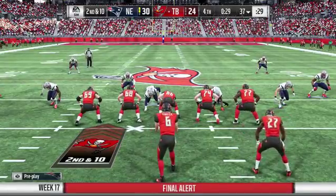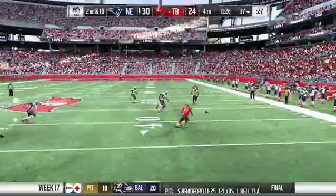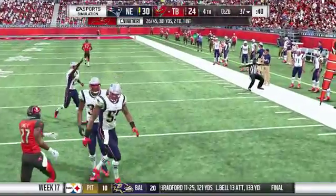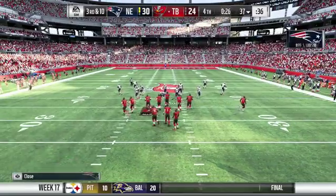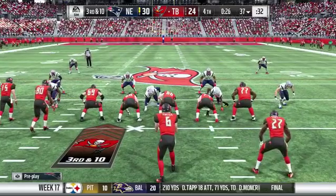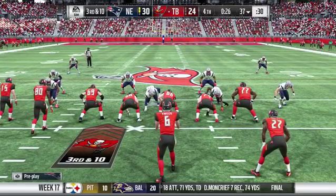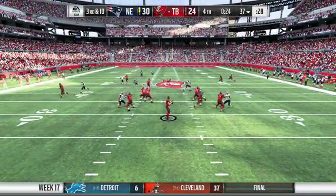An incomplete pass on 1st down. That leads to a 2nd and 10. He'll look to throw, and that is incomplete. Now we're in the situation where the quarterback's got to take full charge of his huddle. Got to totally command it, make sure all eyes are on him. All focus is locked in. Going to call multiple plays and go over different situations and scenarios to make sure everyone is on the same page.